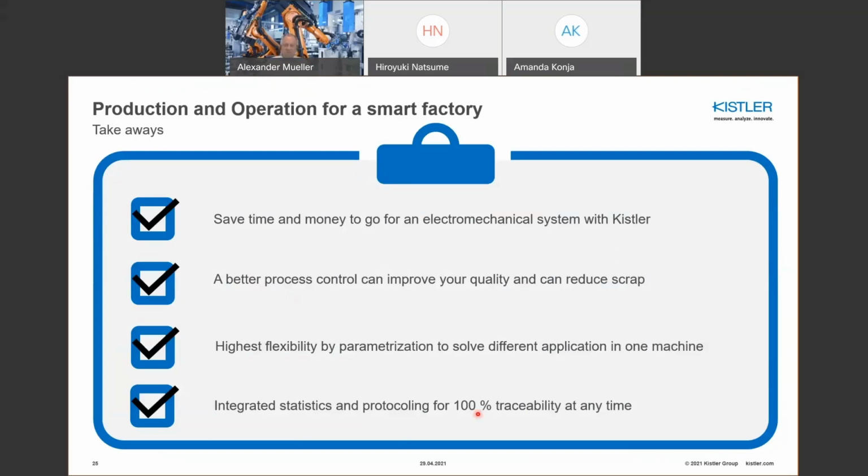So we send all these values out, and the important thing is which kind of values we send out. We not only send out the measuring values or the process values, we also send out the set points. So if we export data in our CSV format, you know exactly what the calibration value was, what kind of position, set point and speeds were used, what the result is, and how the process values look. That guarantees you complete traceability.